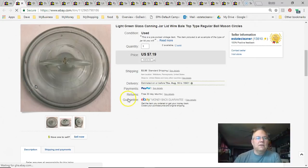The horror. This is a light blue one, or light green, however you want to call it. I think it's light green. Yeah, light green. I paid 79 cents, listed it September 30th, sold it July 6th for $7.19 plus shipping. Next.